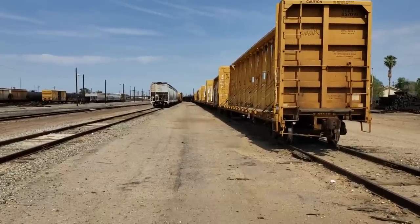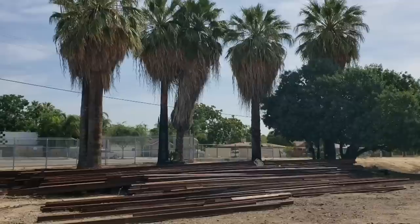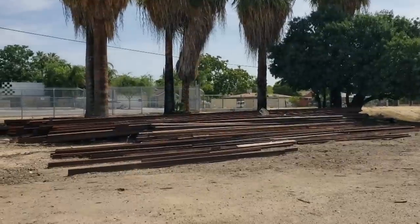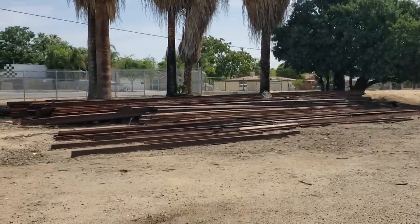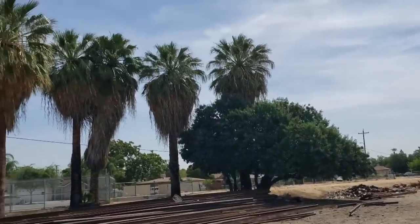Anyway, this is where the ice decks were in Bakersfield. Right here where these trees are, all that old scrap rail is piled up now. Chinaberry tree and some palm trees.